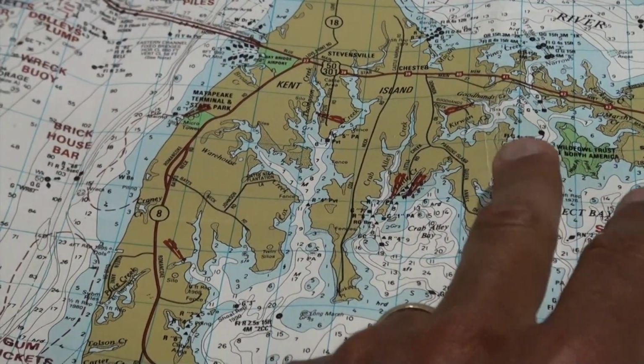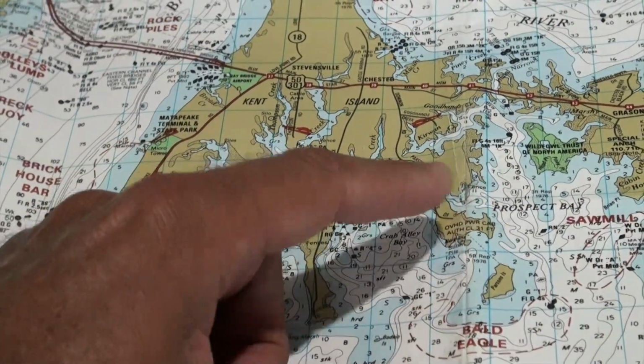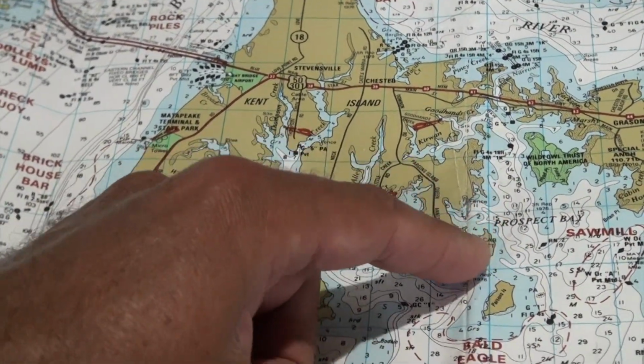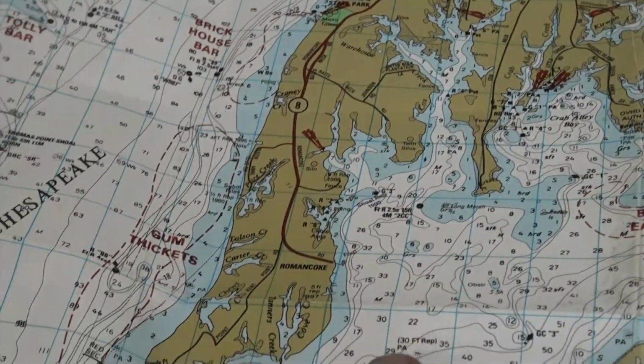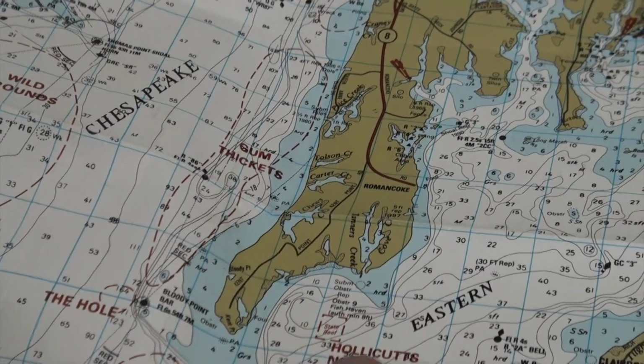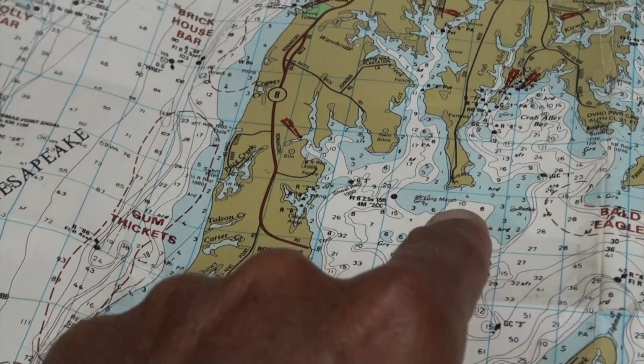Somewhere in here is where I had to take all the fishing line out of my prop. We cut the corner on Parsons Island, came down here, caught that first little fish there, came down, caught him along the way.